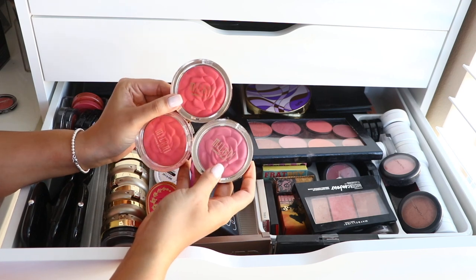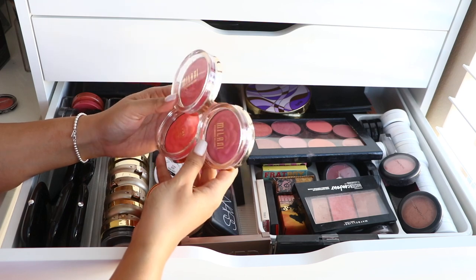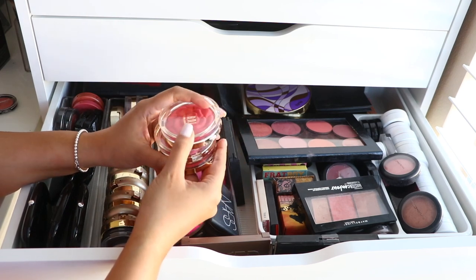I'm just going to toss them, well, not toss them. I'm going to pass them on to friends or family and see who may want them. I also had questions from people asking what I do with the makeup. So if it is able to be used again and it's already, sorry.